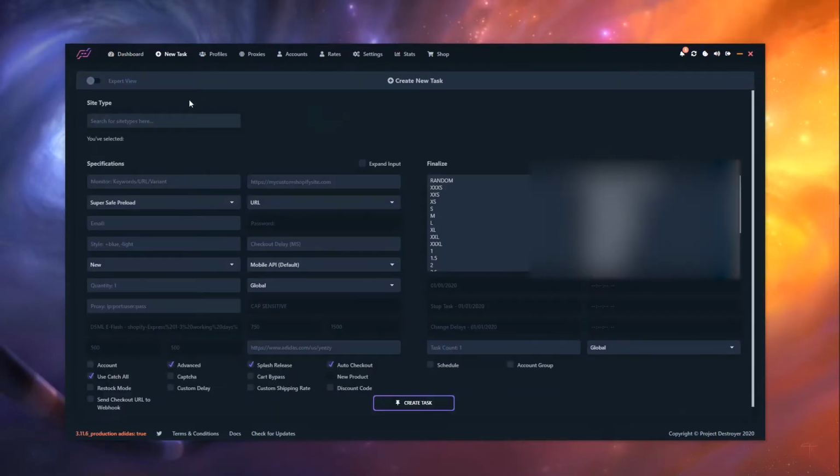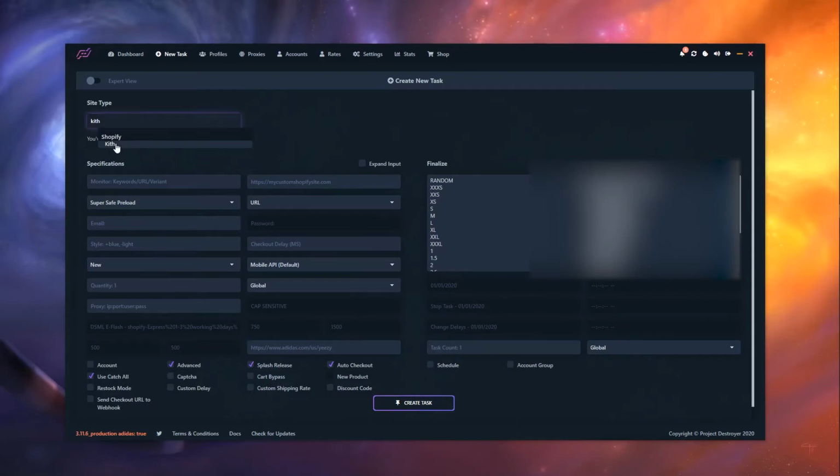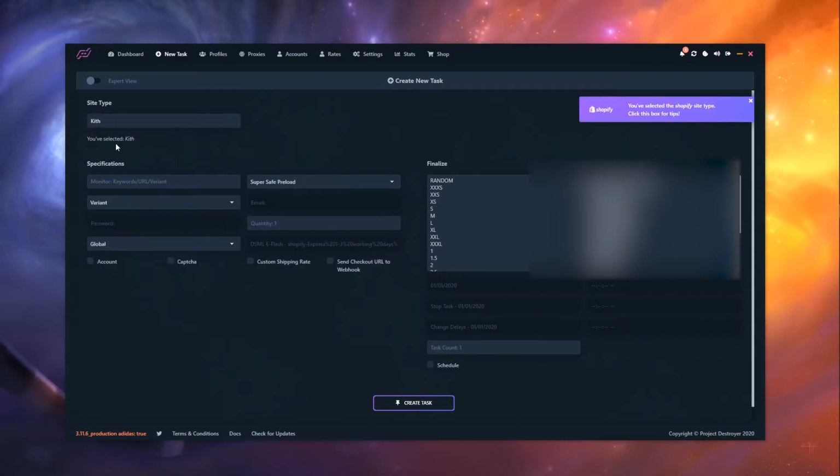So we are going to be making tasks for Kith. Tomorrow is Kith's Red Dunk USA drop, so it's good to have your task ready beforehand, obviously. The time of the drop is, I believe, 10 a.m. EST, so set up around there.